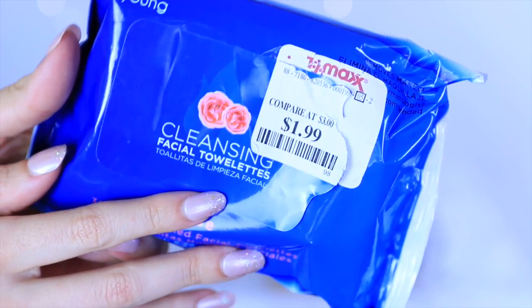Another thing that I love keeping in here is a set of makeup wipes, but I just get the cheapest makeup wipes I can find. These were $1.99 from TJ Maxx. I like to use these to clean off my makeup products, but also it's really great to do spot cleaning of your makeup brushes in between washing your brushes.